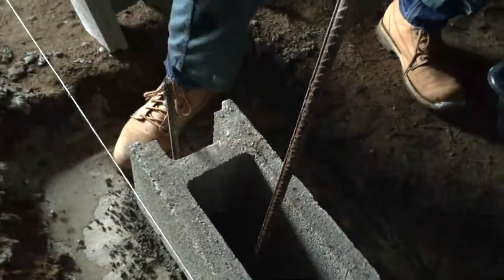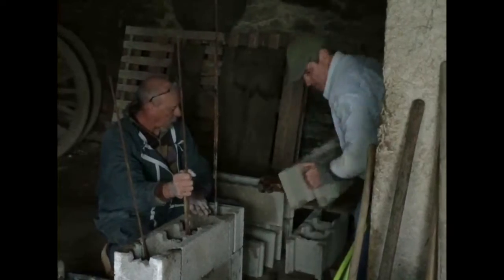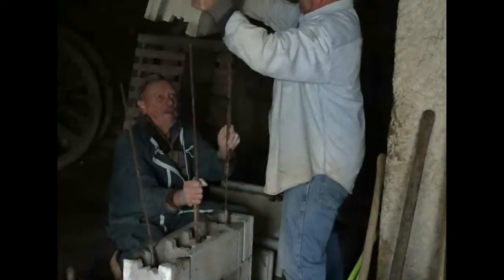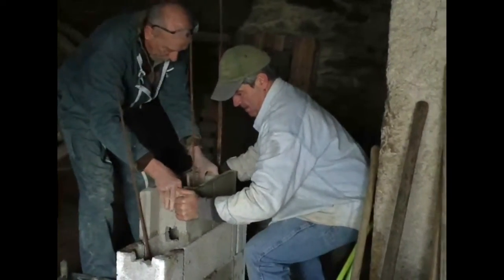Yeah, it's pretty good. Here goes the block. The next one going on. Watch the fingers. I'm telling you, man. There's a lot of trust going on here.